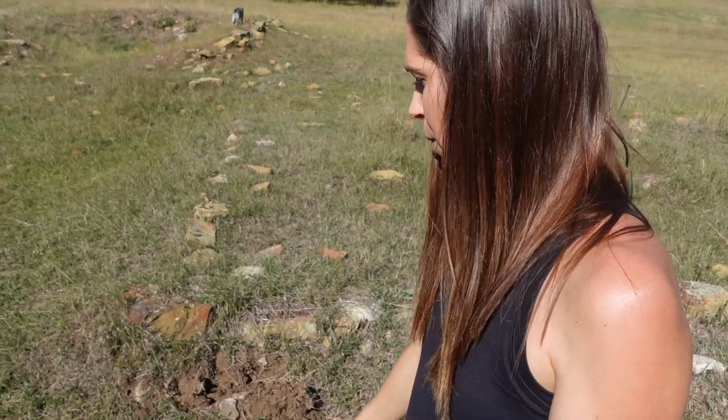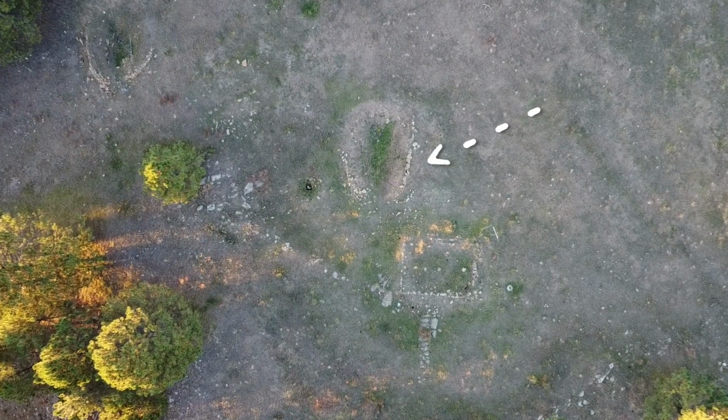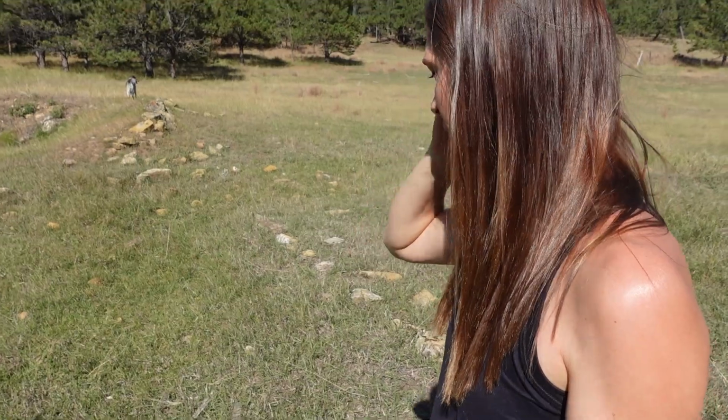So now we're gonna head over here to the root cellar, which is pretty close to the house. So the stone pathway does come over here. There's a really big stone off the side of the house, and it leads out over this way to the west, and then it leads to the root cellar, which is just behind the house over here.